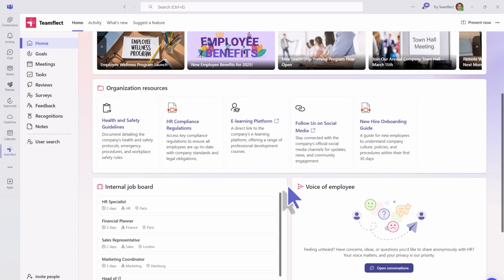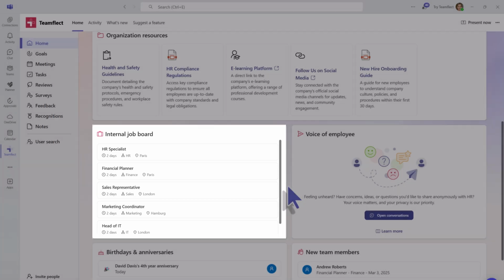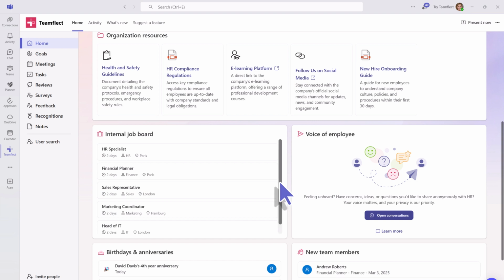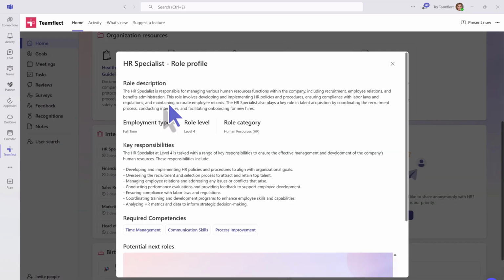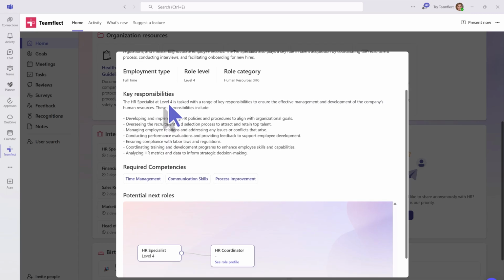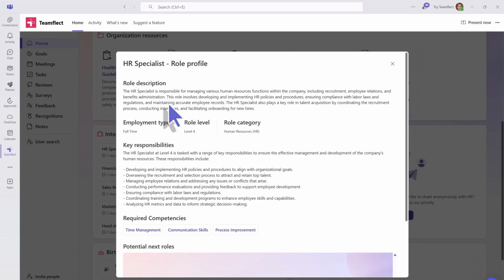Now let's continue with the internal job board section. The internal job board shows us all of the open positions that you can apply for in your company. So here we have HR specialist, financial planner, marketing coordinator. Let's take a look at HR specialist, for example. We can also click inside the role itself and see more details like the description, employment type, role level, even potential next roles, and any required competencies or the key responsibilities of the position.